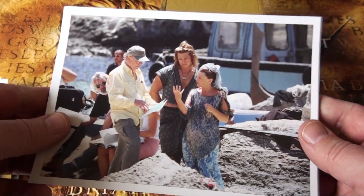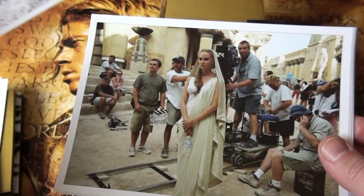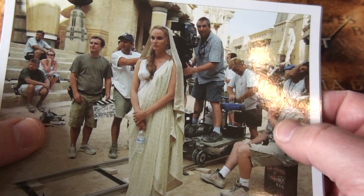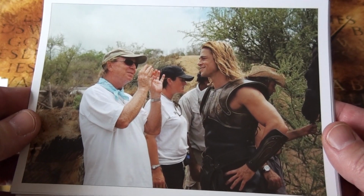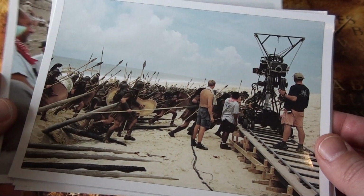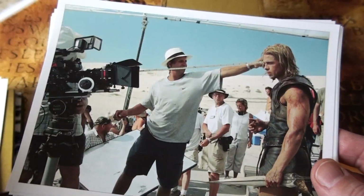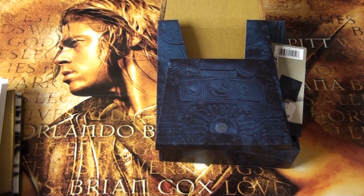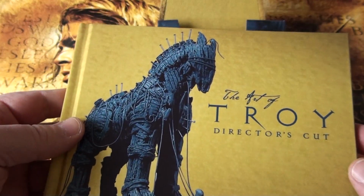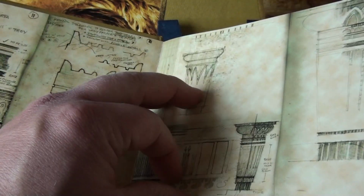And finally, we have these picture cards of Wolfgang, the director, Brad Pitt, and Julie Christie as Brad Pitt's mother. Nice behind the scenes. It's really very glossy behind the scenes photos there. Sean Bean. Yep. And it also has a hardcover booklet, The Art of Troy, Director's Cut, with some sketches and other artwork that they made.